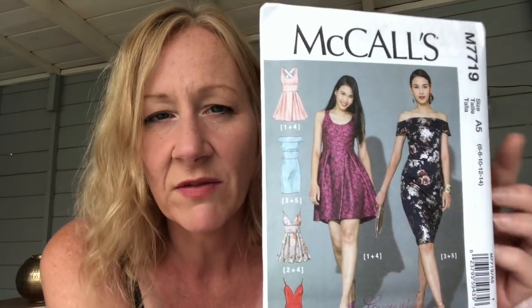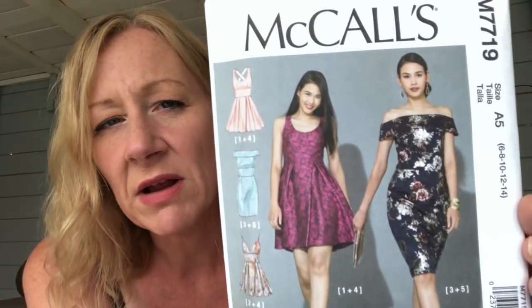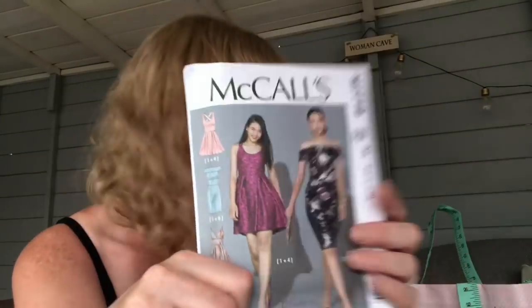That's my great niece, I believe. So I'm going to make this version here, the off the shoulder version, but it comes in obviously different versions. You can play about with pattern pieces with this. So yeah, I really like that. So that's that one. What else have I got?